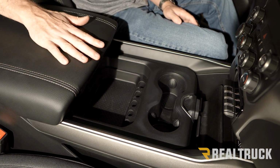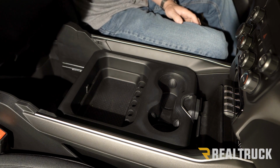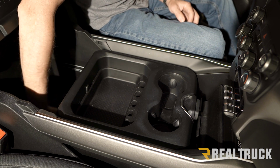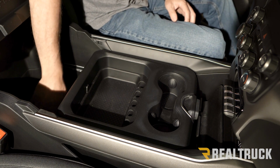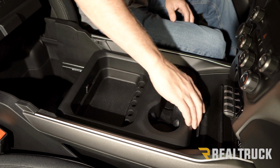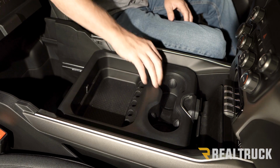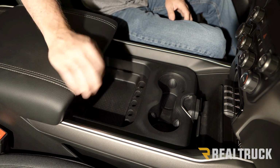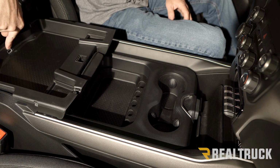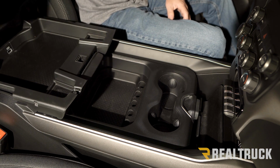Now, underneath your armrest, you've got 2 levels of storage. The first level is all the way down to the very bottom, where you've got a little fill line that tells you how far down you need to move to where you're not going to hit anything when you move your divider. And then you've got a second level where you can put some things here. You've also got a USB port here. You can run lines out, that sort of thing.